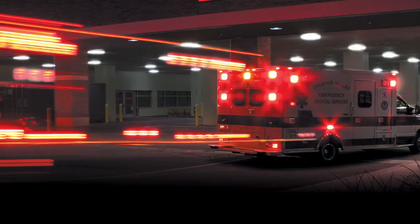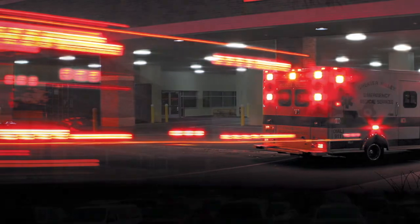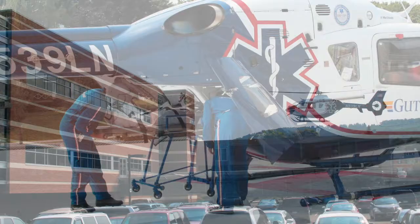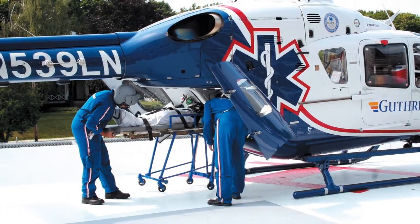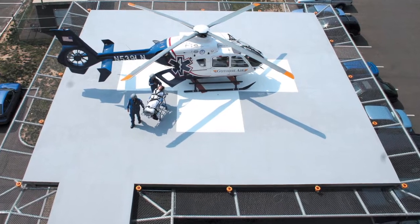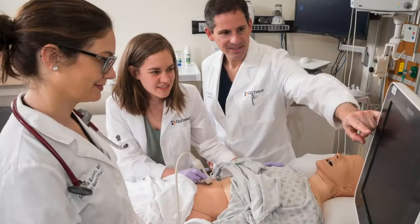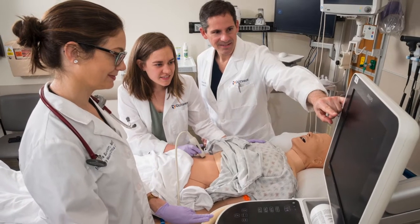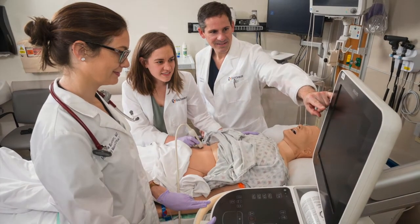Our emergency medicine residents work closely with the trauma team and our EMS services, including Guthrie Air, our helicopter service that services a 50-mile radius around our hospital. Most trauma and critical patients in the area are transported to our emergency department. Ultrasound plays a large role in our residents' training, and there is a state-of-the-art Philips Spark available for bedside use.